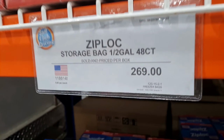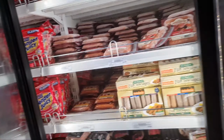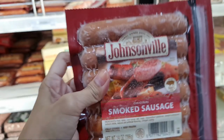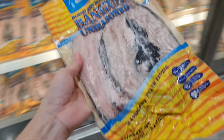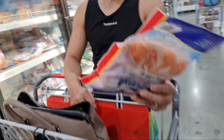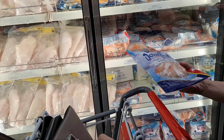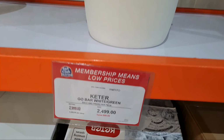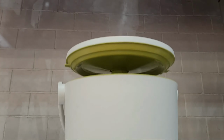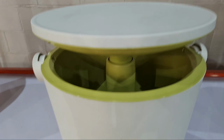Lastly, for Ziploc bags. Sandwich bag and then storage bag. $2.69. Itong sausage na ito, ang alaw ito dito. Yeah. Smoked sausage for only $1.54. Not bad. Salmon. Magkano yun? $2.69. Oh, belly strips. $2.64. Yeah, not bad. So I found this item in S&R and it's something you could use for home parties where you could put your drinks and ice in it. It's nice.